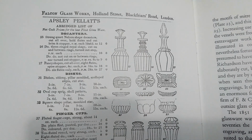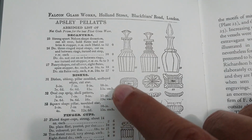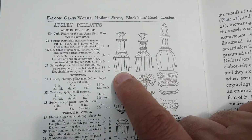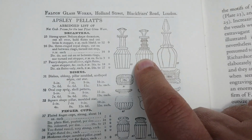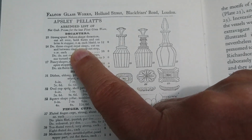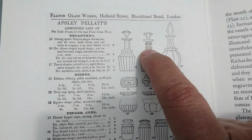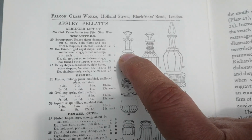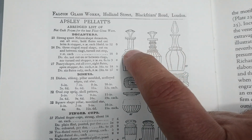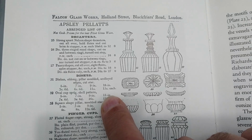The book I have here is 19th Century British Glass by Hugh Wakefield, and this is an advert from 1838 by Apsley Pellatt. So yeah, this is a Nelson type, and this is a Royal. In fact, it says, you can see here, Nelson shape, Royal shape. Can you see? So the way that second decanter was, this ring here plopped down onto the top of this one. So it was a bit like this, but then this ring was quite a bit higher up. So it was like a double ring and a single ring. Yeah, a bit unusual. I don't remember seeing that before.